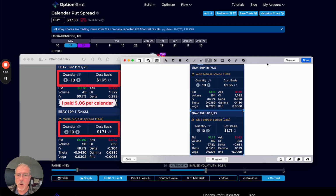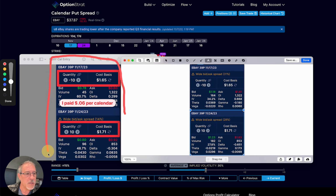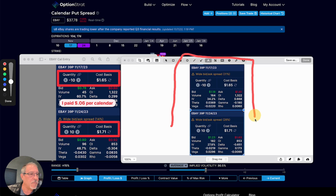Okay, so one additional thing I wanted to take a moment to share here before I sign off on this particular trade is I wanted to specifically note that this is my entry here. This is where the market was trading. I paid 6 cents to get into this calendar. Over here is a snapshot of pricing that I just took. Now, because I'm short these puts, they have increased in value because, of course, this is a 39 put and we're trading all the way down at 37.5. So those puts are going to go up in value, which is bad for me because I am short those puts.